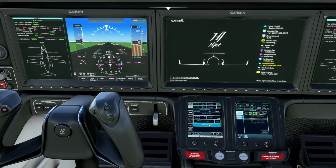Go ahead and put where we're going. We'll go somewhere really close. We'll go to Pensacola, Kilo, Papa, November, Sierra. Enter that in. Click this again.